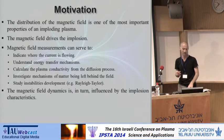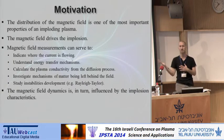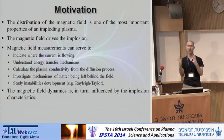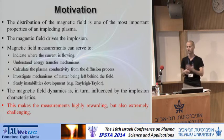instability development. Now, although the magnetic field is what determines most of these processes and the properties of the plasma, it is also influenced by these processes, and especially by the structure of the plasma, which is caused by the instabilities. And therefore, studying the magnetic field is highly rewarding, but is also very, very challenging.